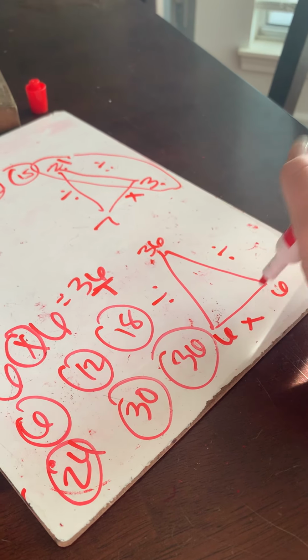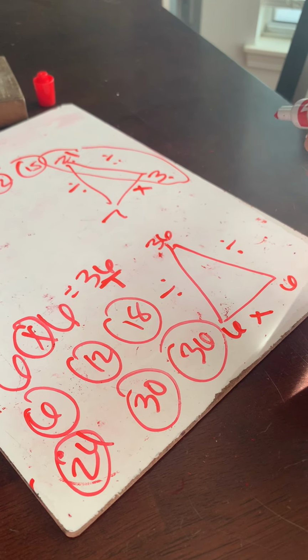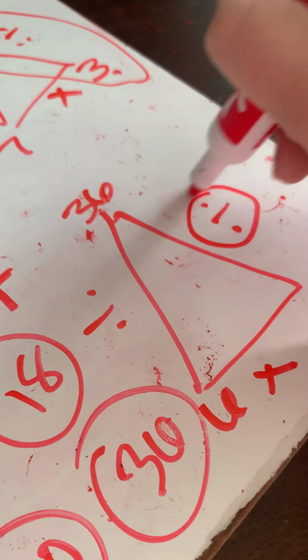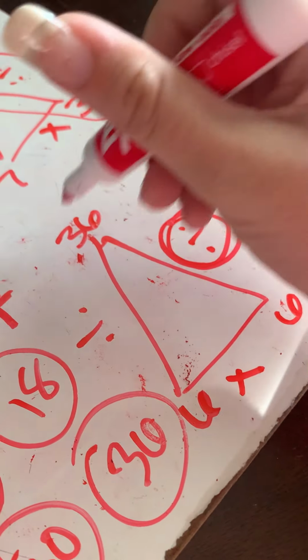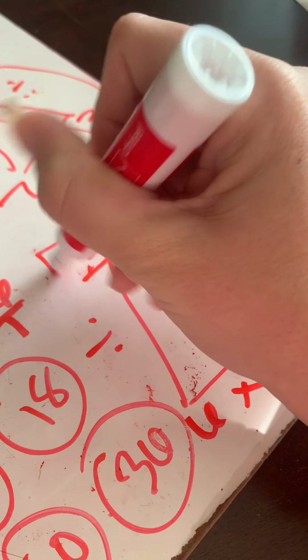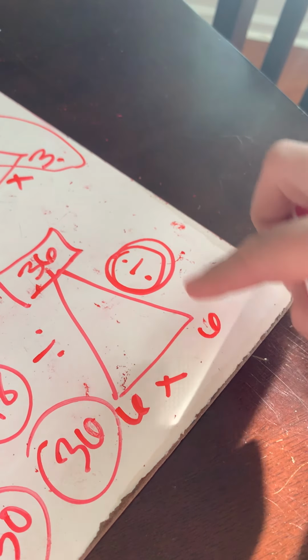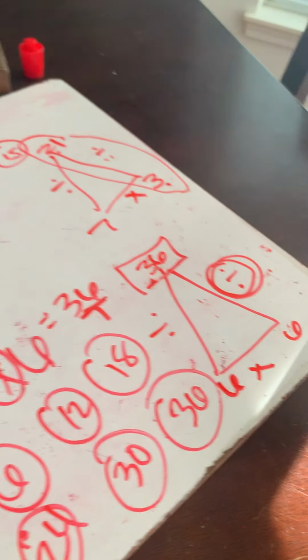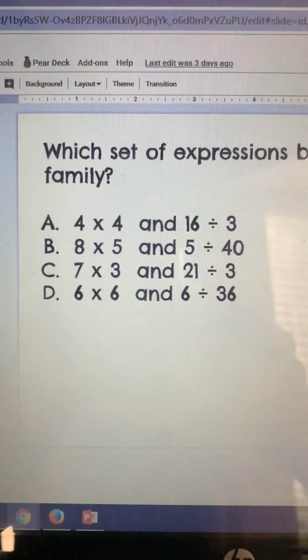All right, so it says six divided by 36. Can I do that? Remember, when I divide, where must I start? With my total. So can I do 6 divided by 36? I cannot. So the answer is C.